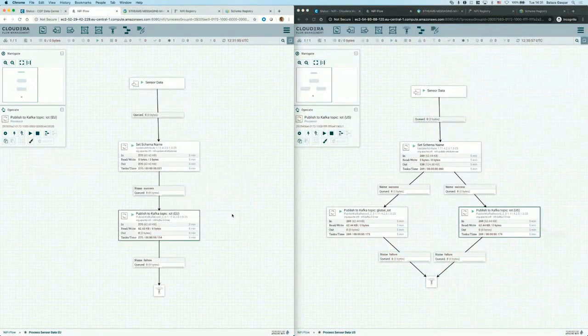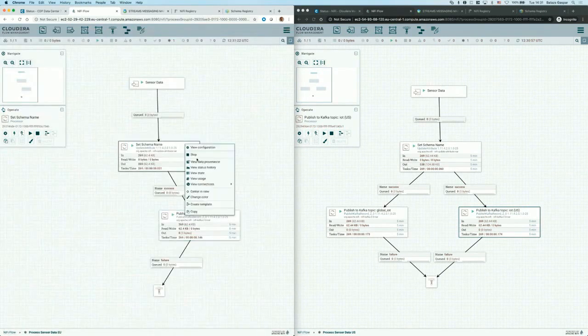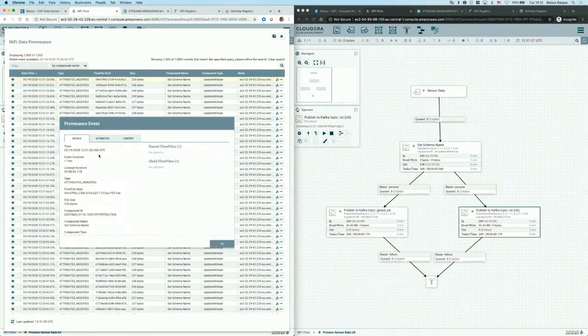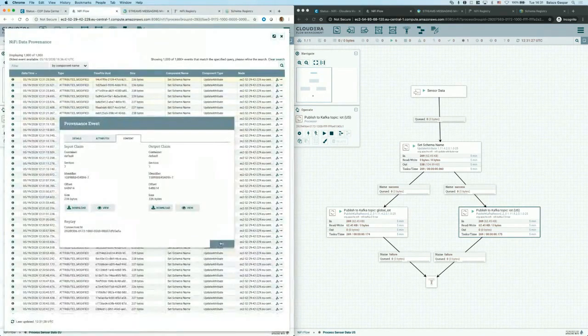So what I'm going to do, and this is actually real time, so you can see that in the last 5 minutes, I have data coming in. If I use the data provenance feature of NiFi, I can very briefly look at the messages that are coming through this. For example, I can look at the different events, click on information, and even look at the content if I want to. Again, if I have the permissions, I'm able to look at the content. This is the same content that I could see from SMM.